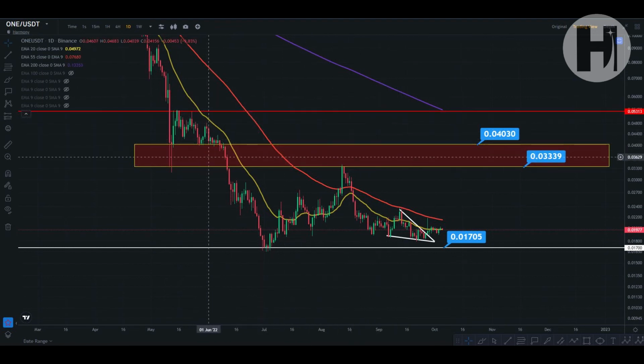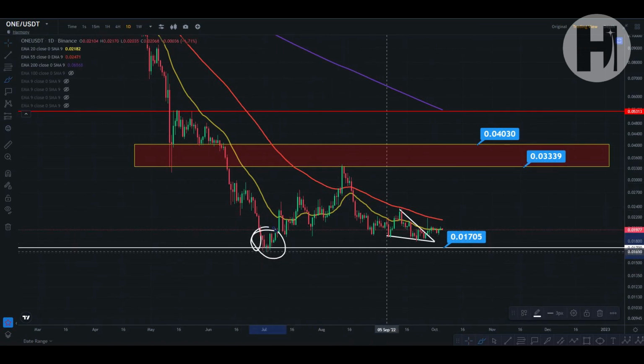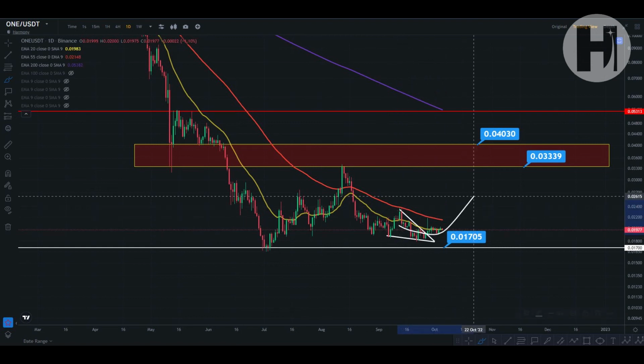So as you can see, you dumped in June out of the zone, and then you back tested as resistance in August. And then you come back down to where you started retracing from, which is here, right? You started retracing from there, you came up, you come back down to where you started from. And from here, you're building your base for the next move to the upside.